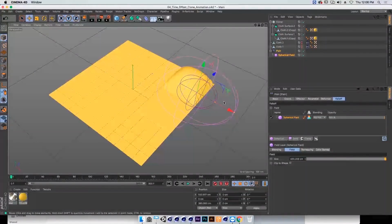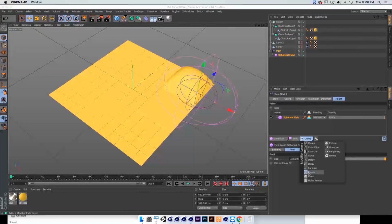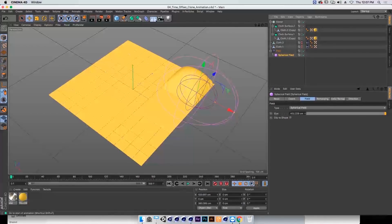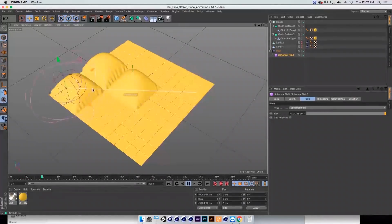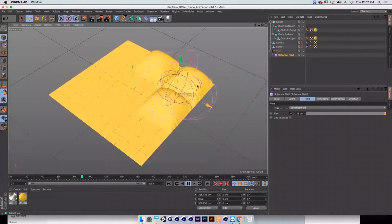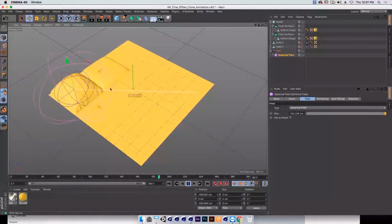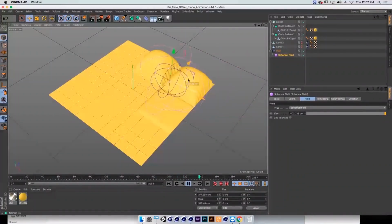So one thing that's really awesome with the new field systems is we have a bunch of new objects and things we can use to add on to any kind of influence of an effector, okay? One of those things is called a decay layer, okay? Decay layers are really cool in that if I go back and hit play and pass this through, you can see that the influence of my effector is kind of staying and then going back. So we're getting 100% influence of the spherical field, and then it's going back to 0.